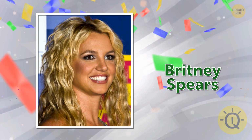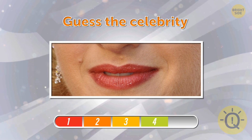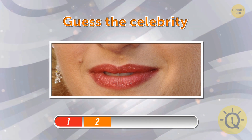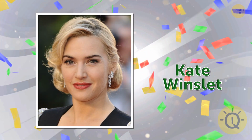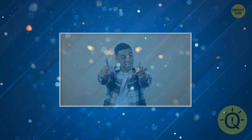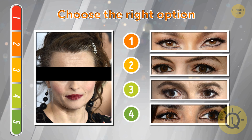Britney Spears. Any idea who that might be? Kate Winslet, of course. You're doing great, but now let's make the task a little harder. Can you guess the missing eyes that belong to Helena Bonham Carter?